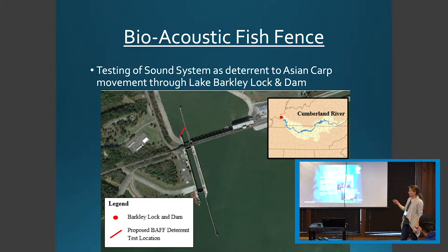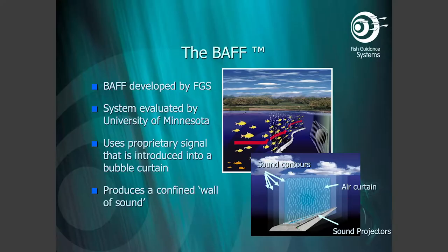So the system's going in at Barkley Lock on the Cumberland River. So this is the Cumberland River here. And then this is Barkley Lock. This is the downstream, so the tailwaters, and then this is Lake Barkley on the side. And the barrier is going to go where that red line is on the lower approach to the lock.